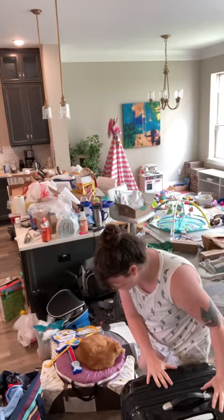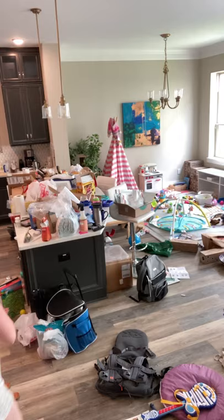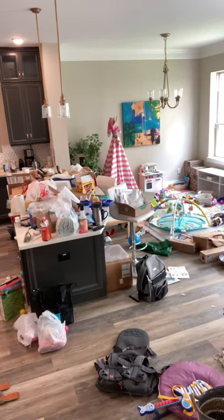I start by moving some big things out of the way. And then I think no matter how much it looks like, there are really only 5 things here. There are trash, dishes, laundry, things without a place, and things that have a place that they need to go into. So I start by picking up all the trash.